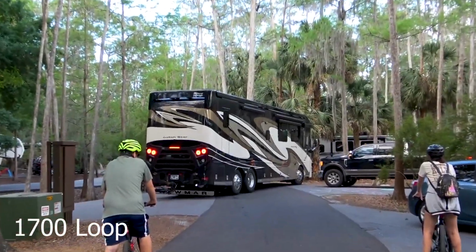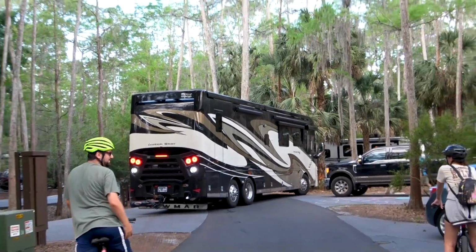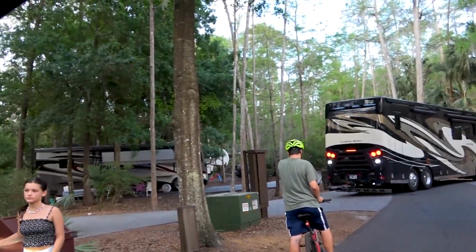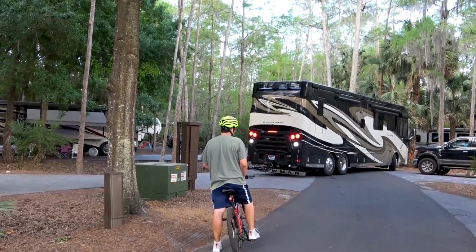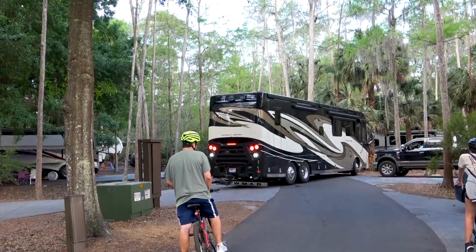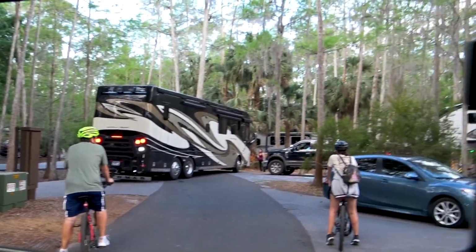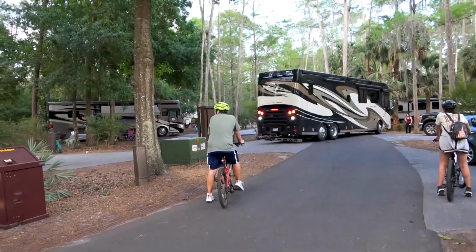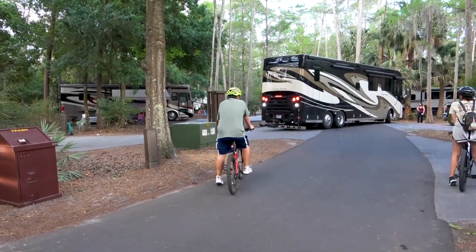Here in Loop 1700, the sites are a little bit longer, maybe about 5 feet longer. You can get some 55 feet in length. As you can see, this coach is trying to back up. It's a little closer to the Meadow swimming pool area, and 1600 would be even closer. The last site we saw was the 1800 loop, so we're getting closer to the Meadow swimming pool. This guy did a great job backing his coach in, especially with an audience. He got it in there just fine.